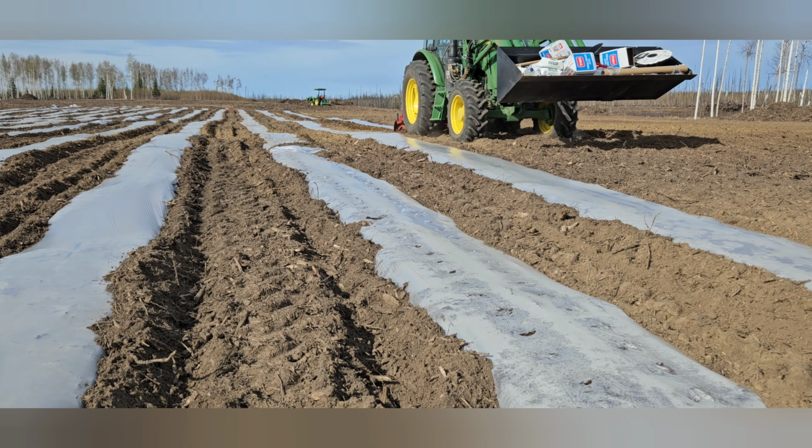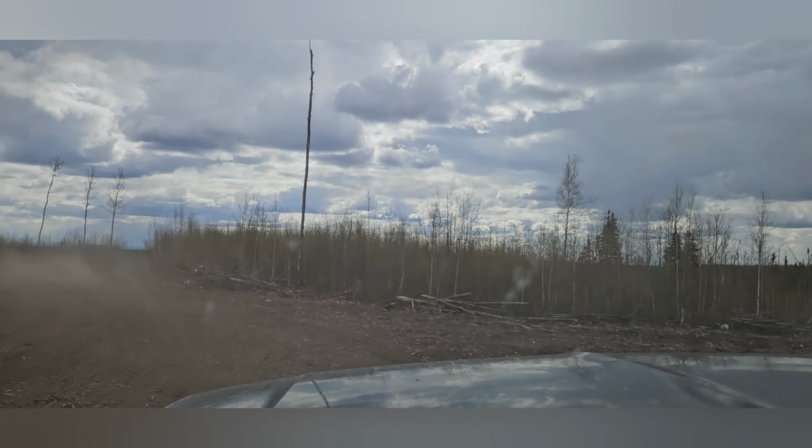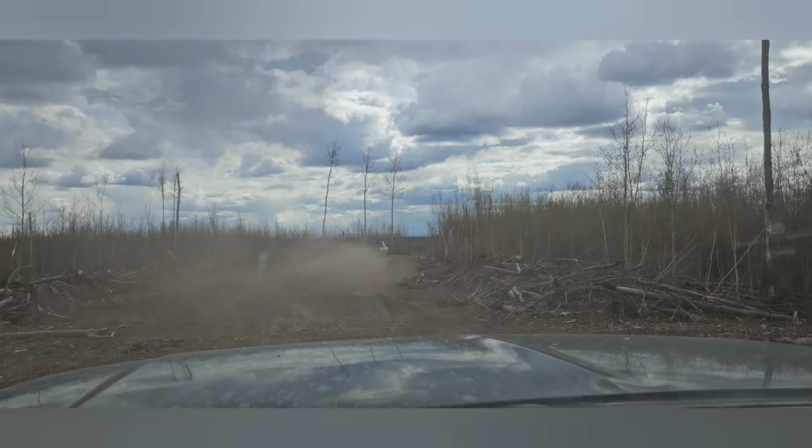Getting a little dusty. That's okay. It's warming up and drying out. Got some scattered showers today. High in the mid to upper 50s.